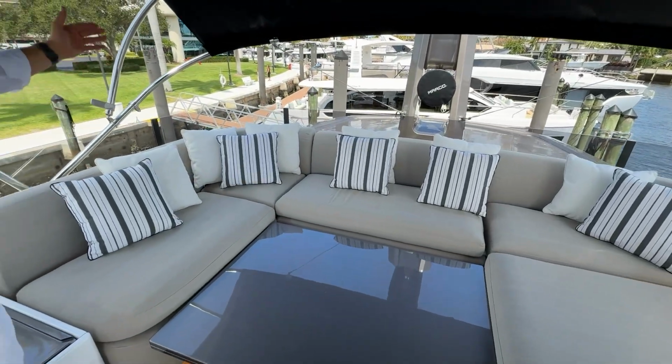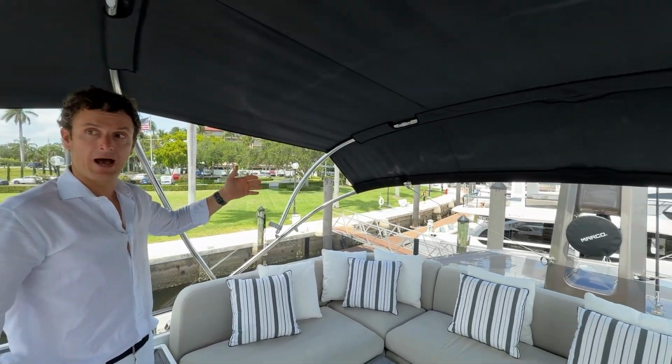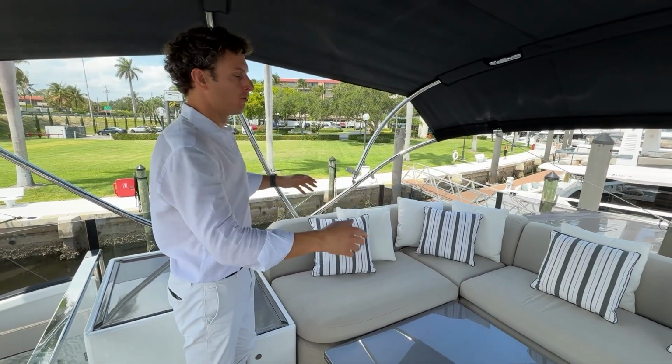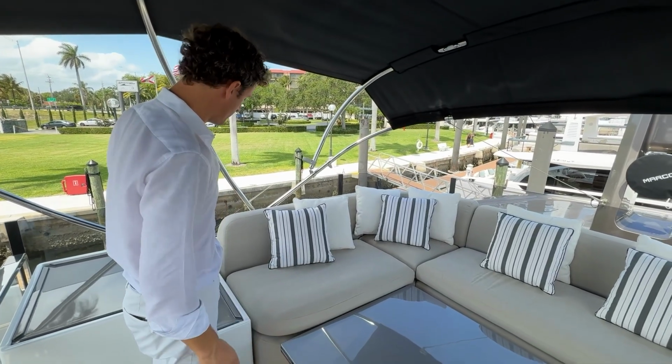Right now we're covered with this bimini, which is electro-hydraulic, and it can be kept open during navigation up to cruising speed. But whenever you don't want to have it open and you want to be under the stars in the middle of the night, you can really enjoy this as a sort of observatory as well, if you wish.